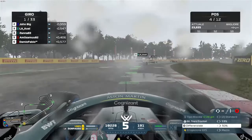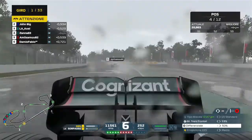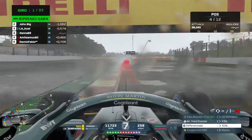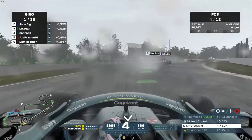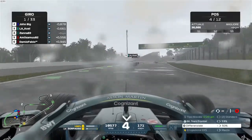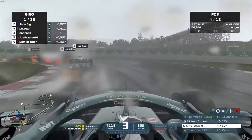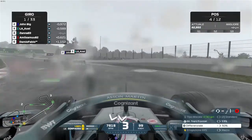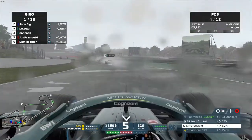But we gained a position, so we are behind the 3 fastest drivers of this championship, which is at the moment a really good result. And I already feel the car really well. Yeah, this setup is actually perfect for this track and these conditions. Here I almost lost the car, as you can see.